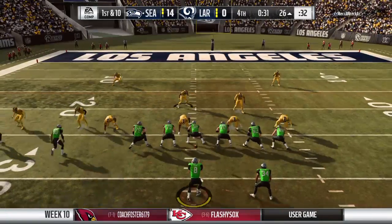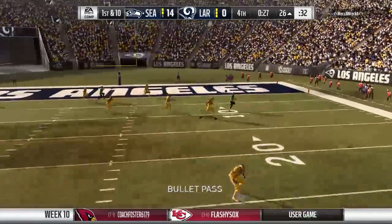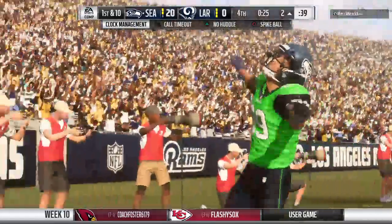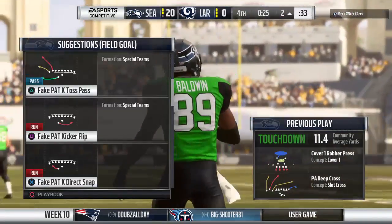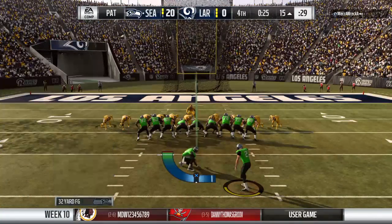Young here to throw. That is caught at the 7. And he will score. Touchdown, Seattle. Doug Baldwin with his 2nd touchdown of the game, 4th of the year. And the Seahawks add on to their lead.